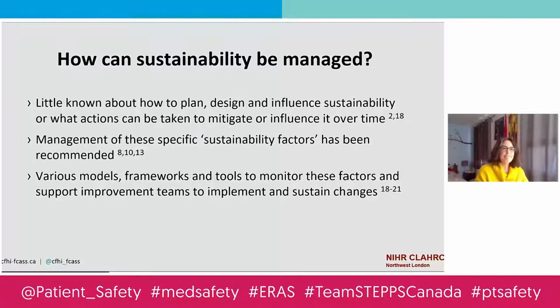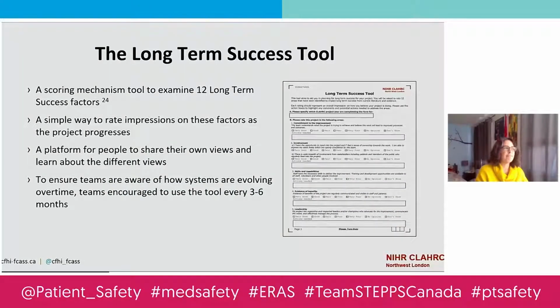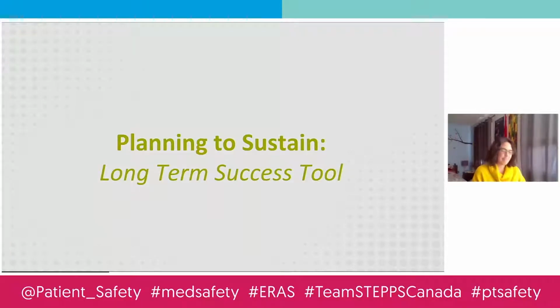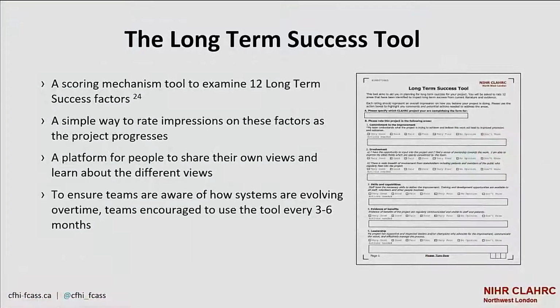Thanks, Tanya, and you can go to the next slide, please. So as we know in practice, and as Tanya just mentioned, thinking and planning for sustainability can be super challenging. So one researcher, Laura Lennox, studied the topic and she developed the long-term success tool to help teams think about the sustainability of their initiatives in more practical and useful ways. So this is a tool that we often use at CFHI in our own programming, but now some of you have had the opportunity to actually use it over the summer in some sustainability planning for CPSI's safety improvement projects.